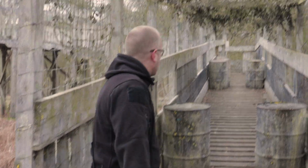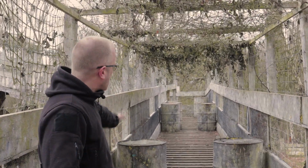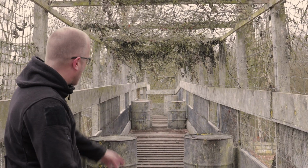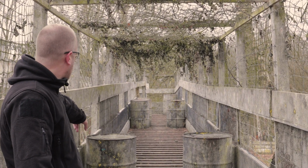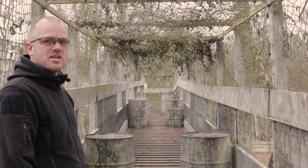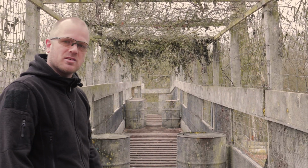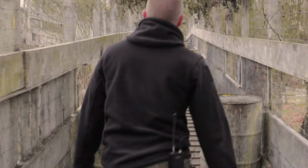So, straight away, it's not just a clear path. You've got these barrels here to help you both defend it and attack it. If you get on here and you can hide behind one of these barrels, if nobody sees you, that's the bridge contested. They don't get the points. So it's lots of sneaky areas to go in. So let's carry on.